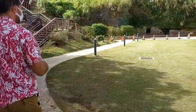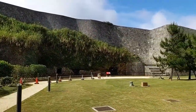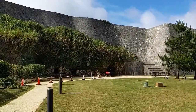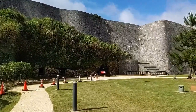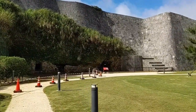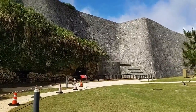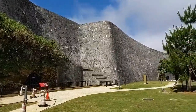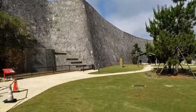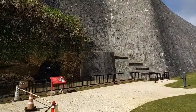Okay, let's just walk over, take a quick look at the caves over here, and then we're going to head up inside Shuri Castle. Being at the bottom of these tombs really gives you the idea of how magnificent and how tall these walls really are. And now the sun's coming out for everybody. Lovely. Good job I got my hat, wasn't it?